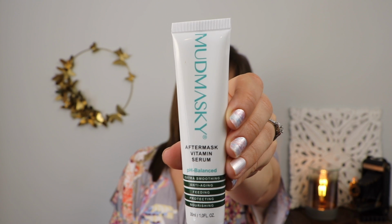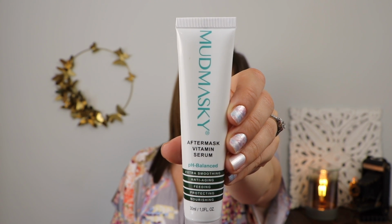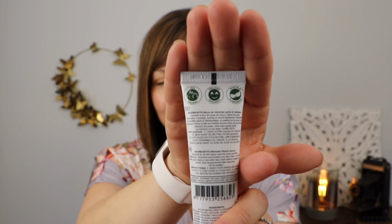So the next product I have in here is by Mud Meskai. I hope I'm saying that right. And this is a vitamin aftermath serum. pH balance, extra smooth, anti-aging, feeding, protecting, nourishing, all of these great things. Made in the Netherlands. You don't see that very often. Odorless. Feels a little tacky. This was made fresh in Amsterdam. I've never seen that. Very interesting.